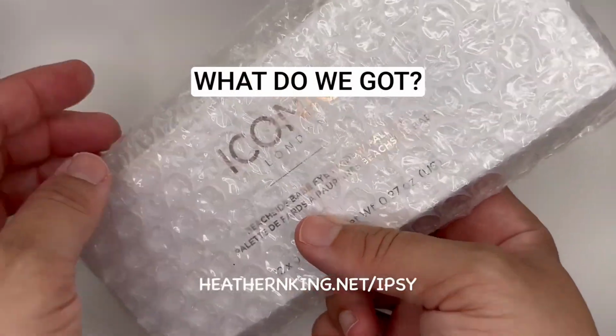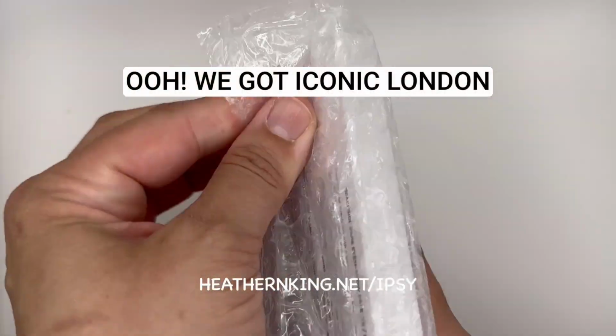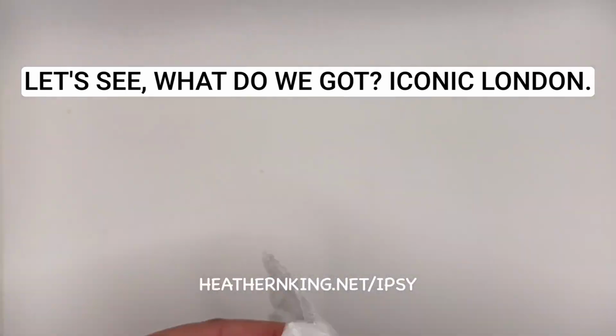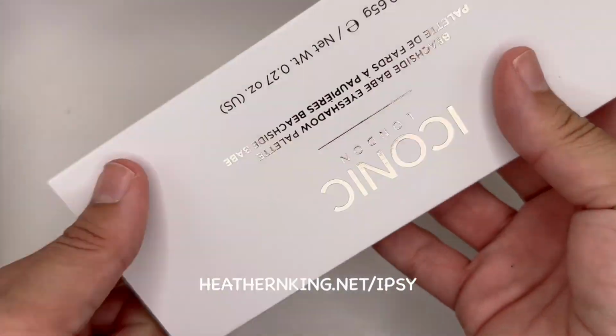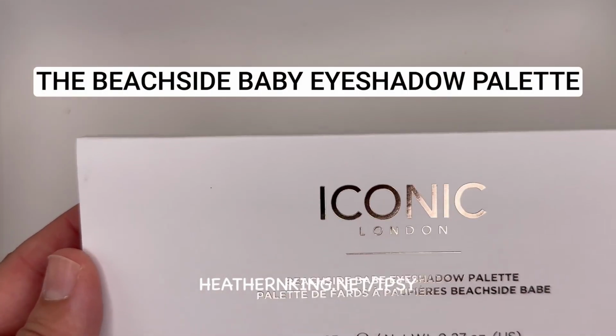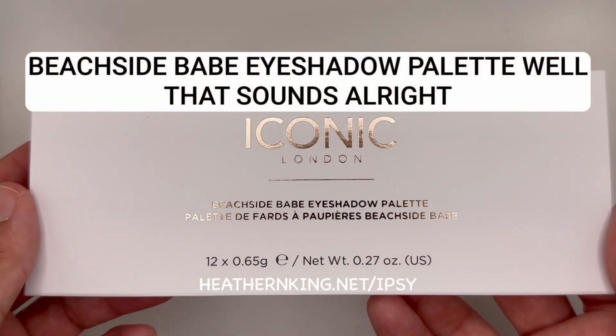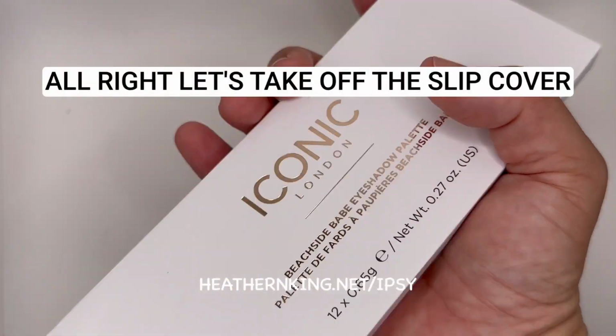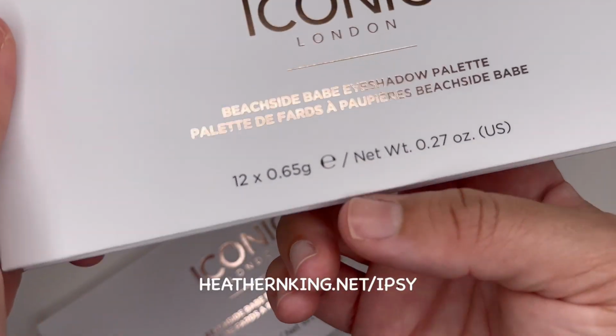What do we got? Ooh, we've got Iconic London. This is the Beachside Babe eyeshadow palette. Well, that sounds all right, doesn't it? All right, let's take off the slip cover.